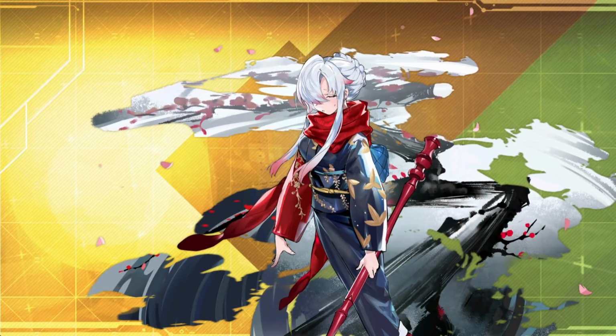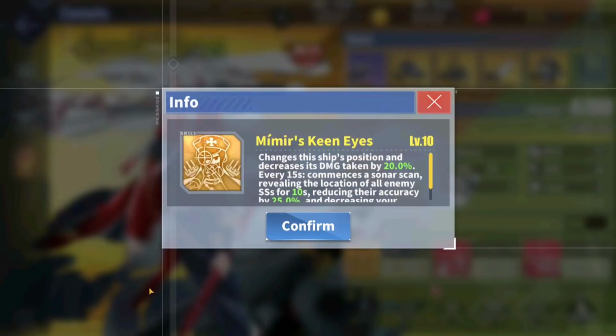For some Odin gear basics, Odin is an Ironblood battlecruiser with a couple of very useful gimmicks up her sleeve. For her first skill, being Mimir's Keen Eyes, she actually makes it so that she positions herself in front of the flagship, which allows her auxiliary guns to reach the enemy ships. This drastically increases her DPS and helps clear waves of enemies much faster.